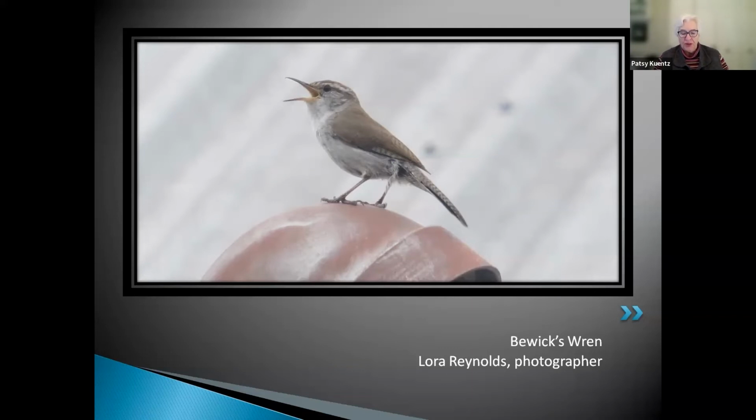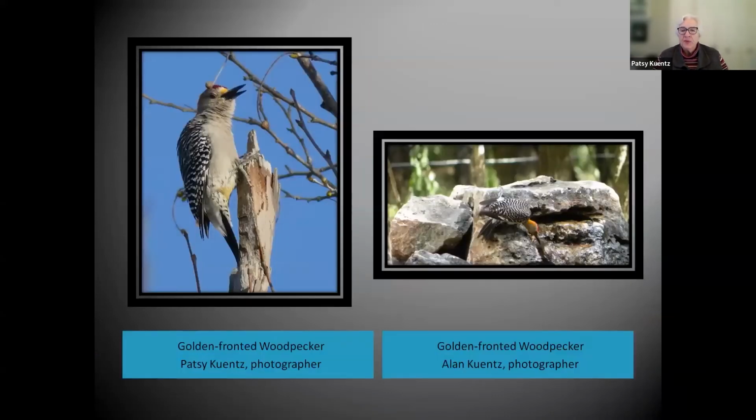So now we're going to look at 3 woodpeckers that are pretty common in the park. This one is a golden-fronted woodpecker. I wanted to show this in 2 different ways. It's about 9.5 inches long. It's the largest woodpecker that we see in Bexar County. And it's really a stunning looking bird. It's with us year round and nests here.